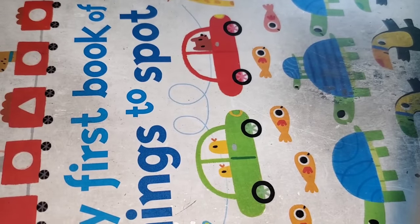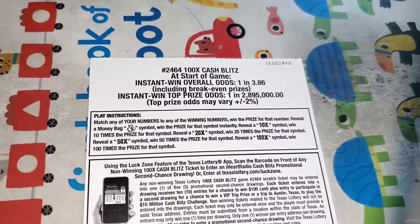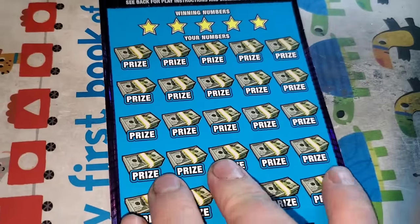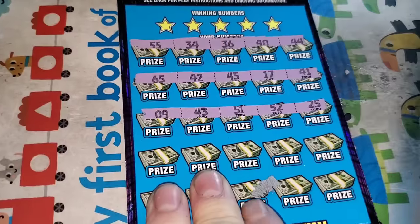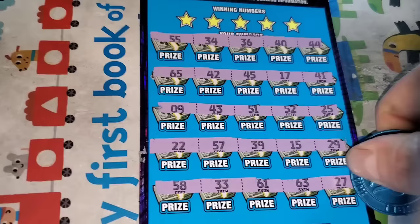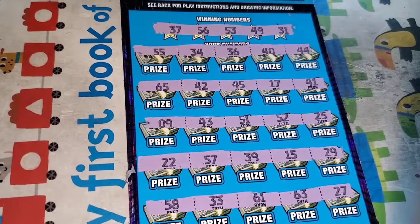Up next, 100X Cash Blitz. 45, 6, 7, 48. 1 in 3.86, money bag to win 10, 20, 50, or 100X. Yeah, that would be good. Any X right now would be great. Alas, no X's. 31, 37, 49, 53, 56.